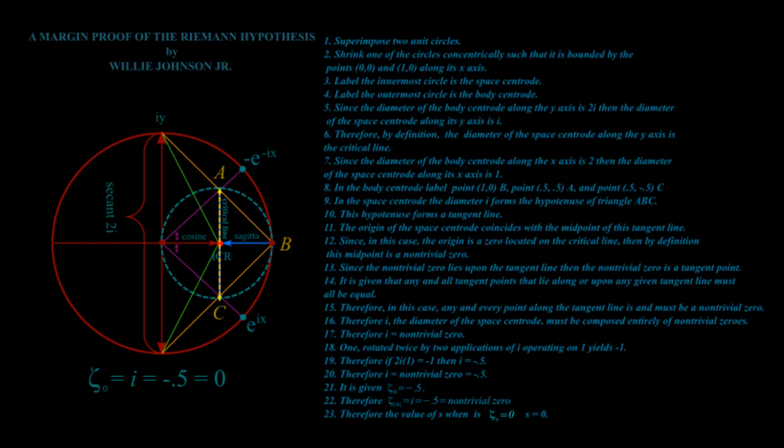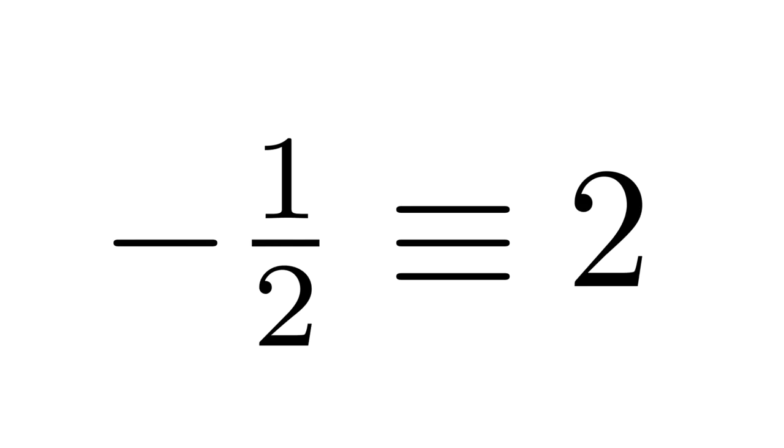But through the Riemann hypothesis, we prove that this sum of 0 is a summation of zeros that lie along the y-axis of the space centrode, which yields a non-trivial zero, which we also proved is equivalent to i, which is equal to the square root of negative 1, which is equivalent to negative 1/2, which is equivalent to 2, which leads us right back to our opening statement. If the sum of the Gaussian integers is 1, and the sum of the integers is 1, then the sum of both types of integers is 2.